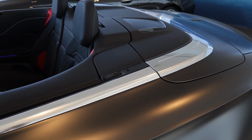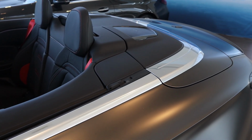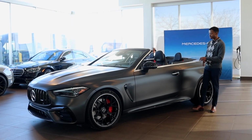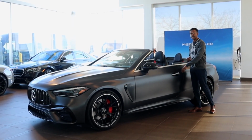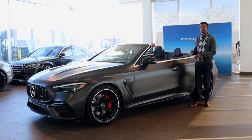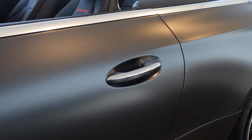A question I get a lot from clients is, why is this still chrome and I can't black out the handles, can I? And the answer is, unfortunately not. Mercedes-Benz has a specific handle for the keyless entry, so no matter how many black packages, stealth packages, night packages you get, this will always be in that chrome.